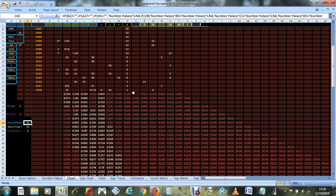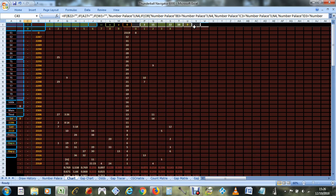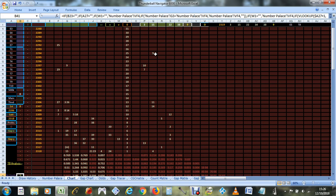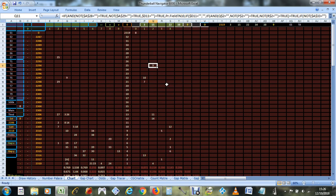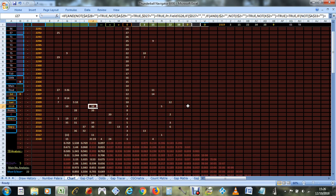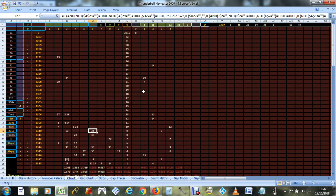when we look at it like this, then you can see something quite interesting. When we do the analysis, you can see Thunderball number 9 most overdue for its frequency when we look at it like this. So that's kind of interesting. And you can see 34 is on the edge of that chart.